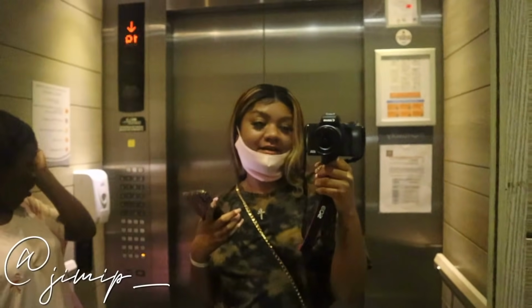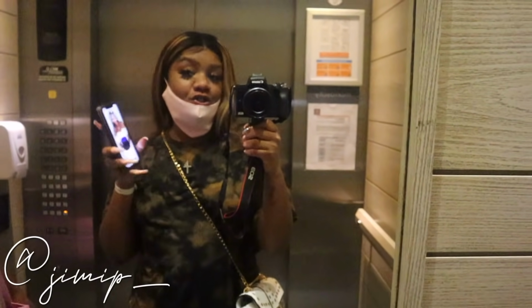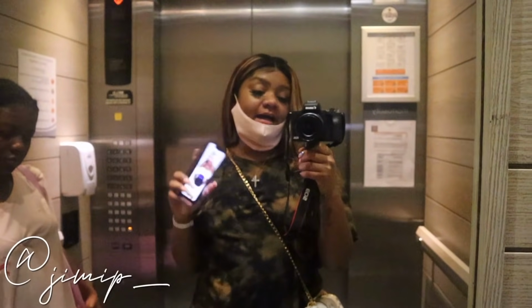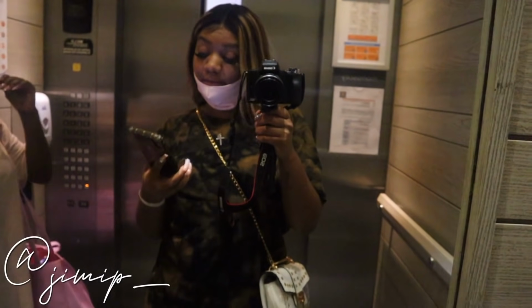We are headed back to the airport. The airport is our second home at this point because we have to get our COVID test. A lot of people in my DMs were asking me, do you have to get a COVID test to come here? Yes, you do. And you got to get one to go back into the States. So we're about to go to the airport. It is 8:53 in the morning and it's Saturday.